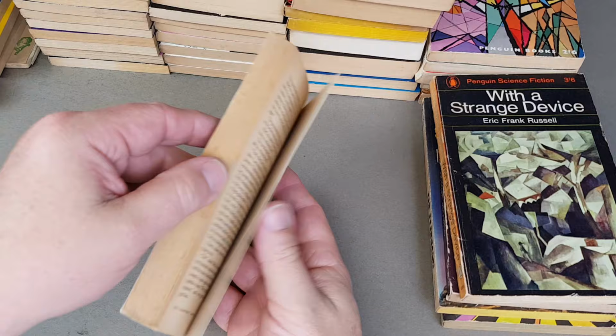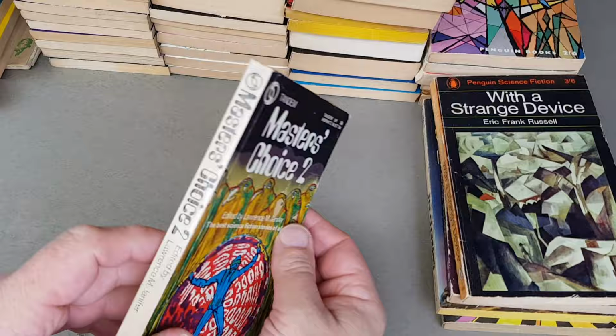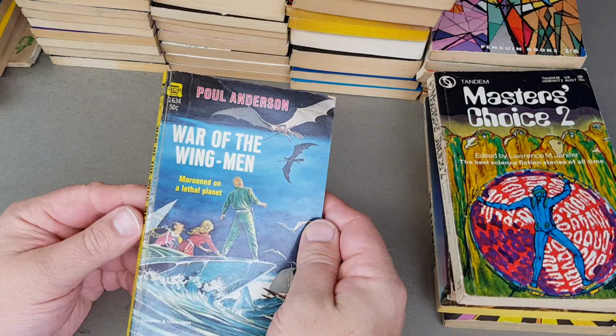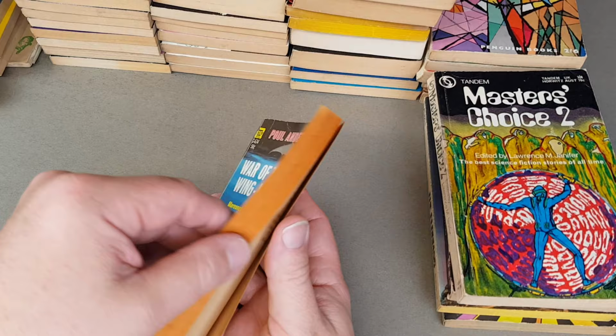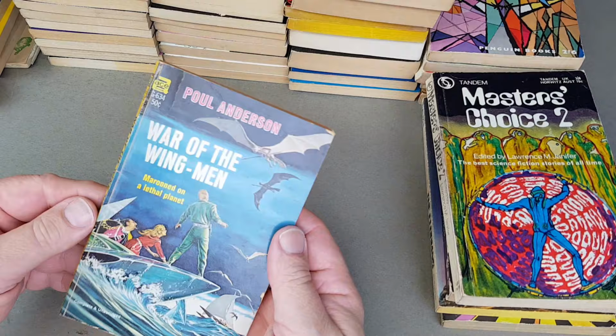Here, Tandem, a British publisher. And some of these probably won't make it into my collection. I'll read them and then just trade them on, nice and cheap, as you know I do. This is Paul Anderson. Didn't really want to leave this behind. It's a nice Ace. A little bit tanned, but it's all right.